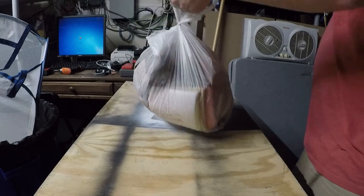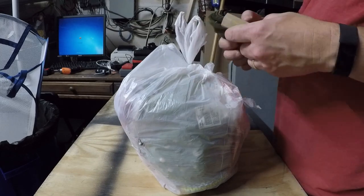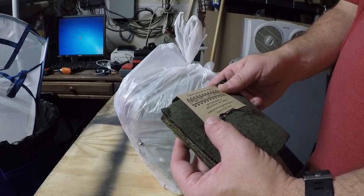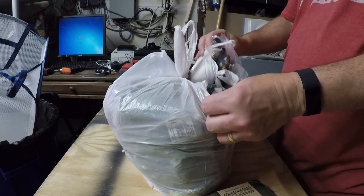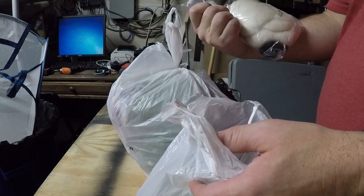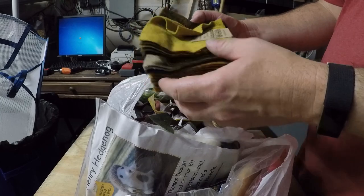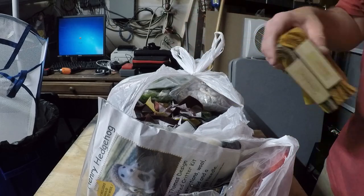Okay, next up, I've got a feeling that this is all crafting supplies. Hand-dyed wool from somewhere in, I don't know, wherever. Wow, this is just filled with Henry the Hedgehog kit. $10.99. This is just filled with material and wool, all kinds of stuff.